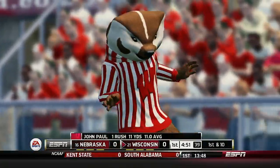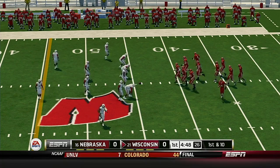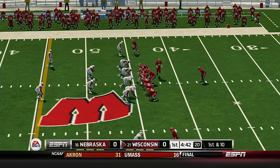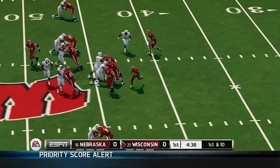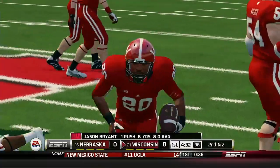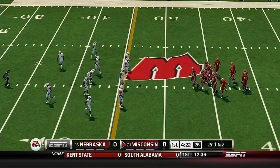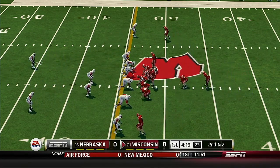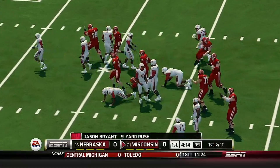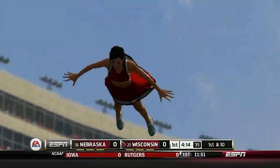Kept it himself and picked up a good-looking first down. Great execution and a good decision there by the quarterback. From their own 44-yard line, it's first down. Bryant, left side. They'll bring him down at the 47. To around the 38. You like to see a team having success like this running the football. It can really open up things for the offense.